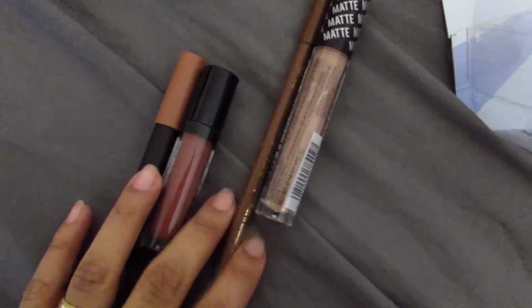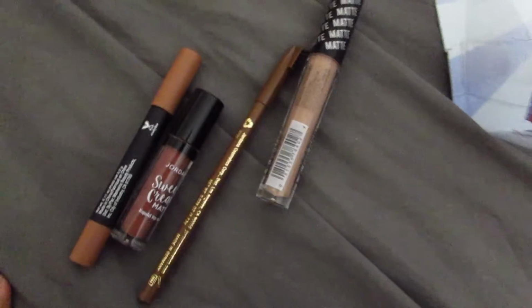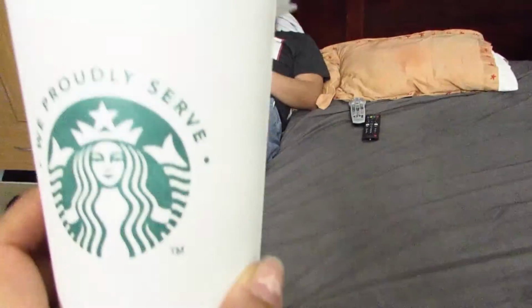Okay, guys, I'm home now, and this is my mini haul. I wanted a lip liner, and I got an eyebrow pencil. And my husband buys me Starbucks. Isn't he the sweetest?